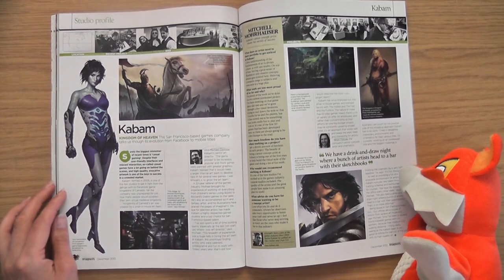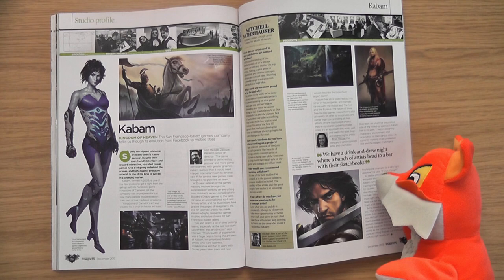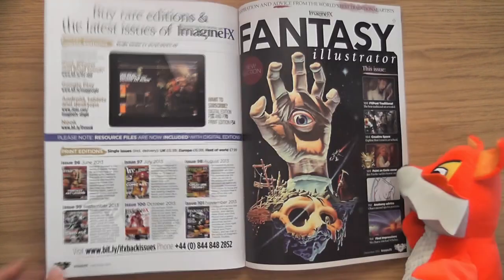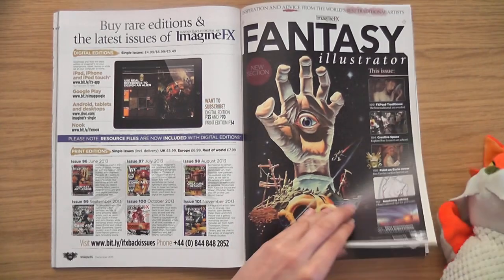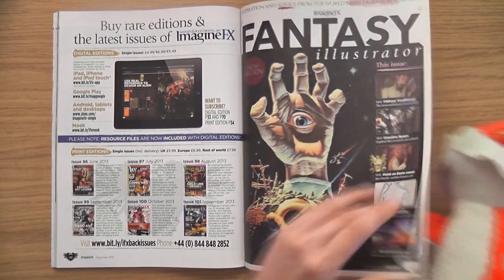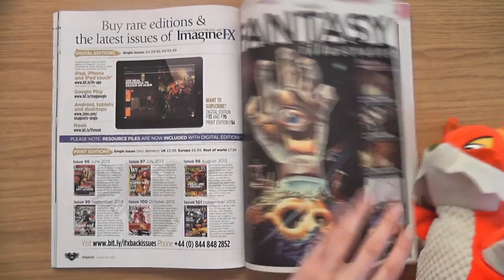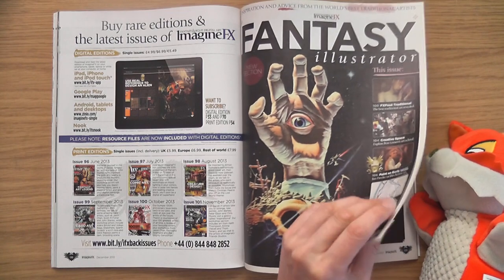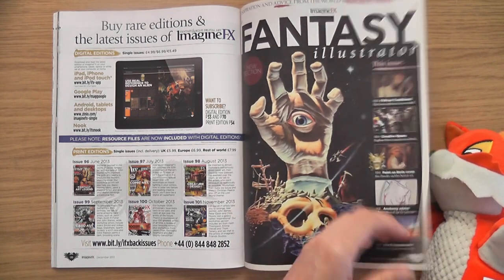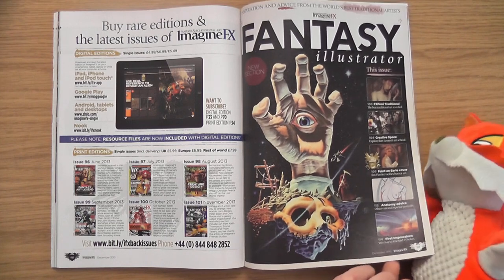Kabam. Kingdom of Heaven. Studio profile of Kabam. Oh, look at this! Cool, we're getting a new little section. And, oh, I love this. Here we've got glossy paper. Here we've got like sketchbook paper. It's very sort of rough. How cool is that? We're getting a new section.